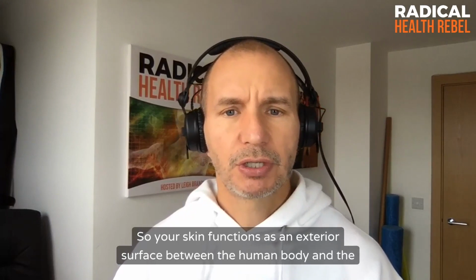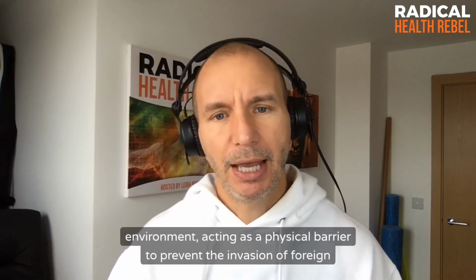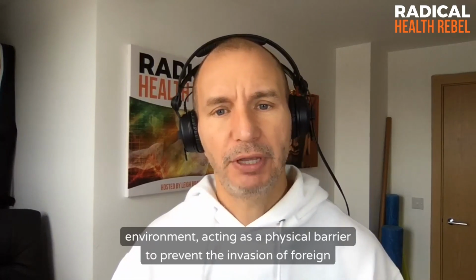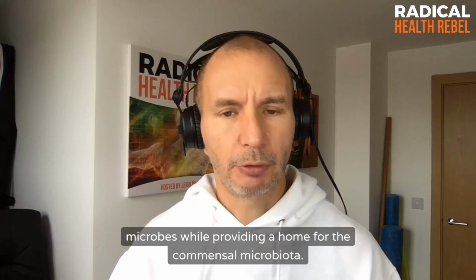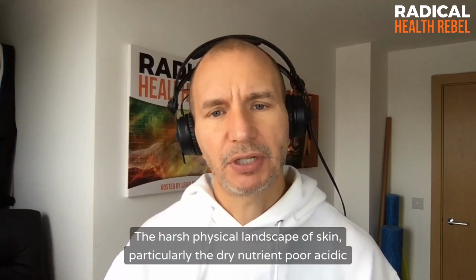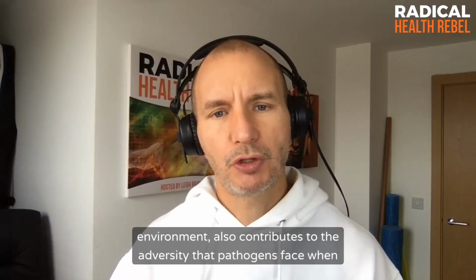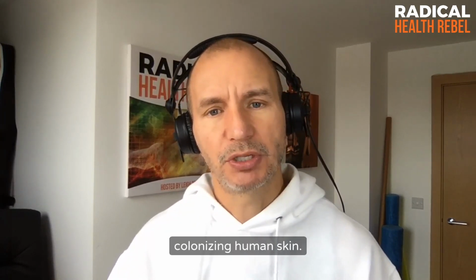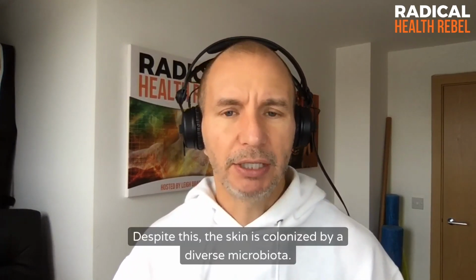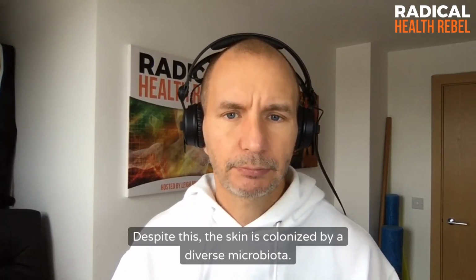Skin functions as an exterior surface between the human body and the environment, acting as a physical barrier to prevent the invasion of foreign microbes while providing a home for the commensal microbiota. The harsh physical landscape of skin, particularly the dry, nutrient-poor, acidic environment, also contributes to the adversity that pathogens face when colonizing human skin. Despite this, the skin is colonized by a diverse microbiota.